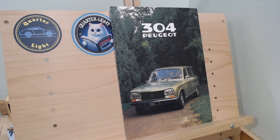Anyway, back to today's episode, the Peugeot 304. And this brochure is looking at the estate version or wagon, depending on which country you come from. Anyway, let's throw this on the board and have a look to see what this has to offer. So here is today's brochure, like I said, the Peugeot 304.